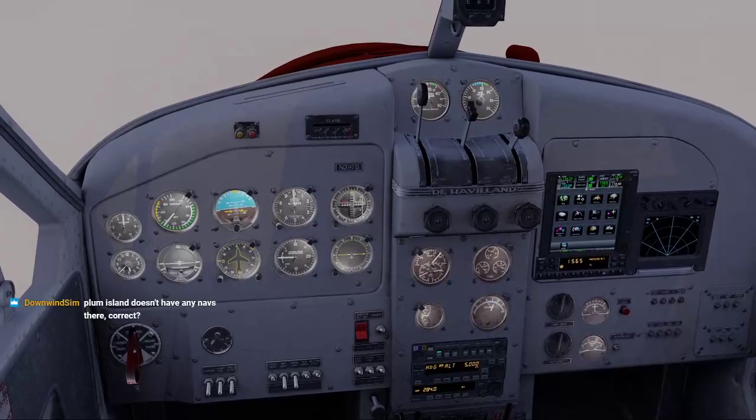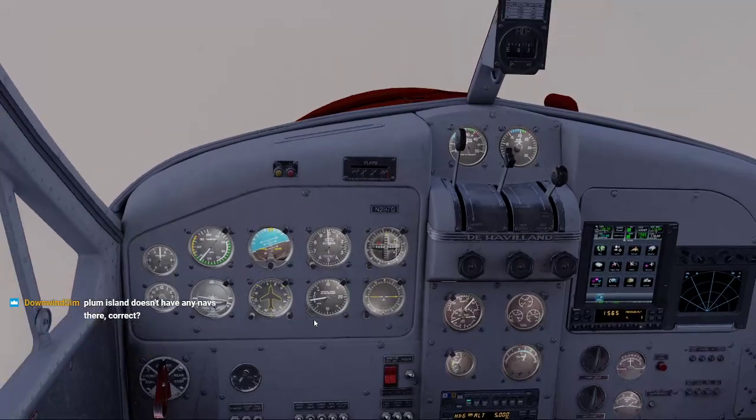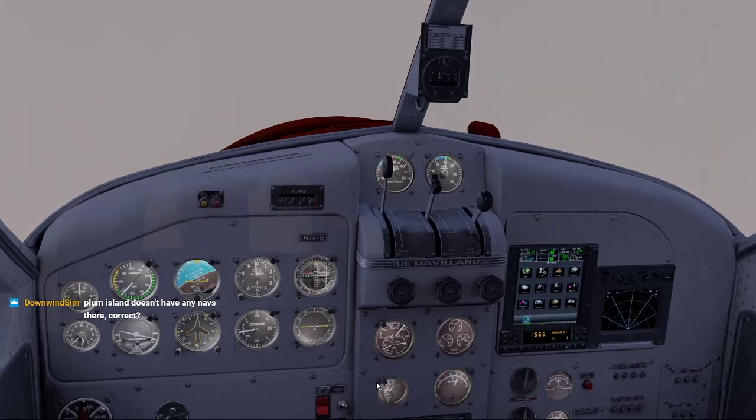2nd November, turn right heading 070, join the localizer, descend and maintain 3000. Right 070, join the localizer. Descend and maintain what altitude? 3000.